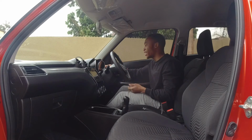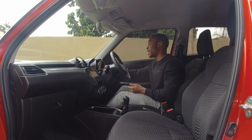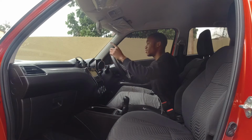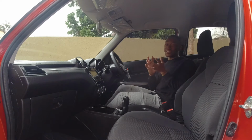You can check your fuel range, and you can check your average fuel consumption, which mine currently sits at 19.9 kilometers per liter, which is around 5 liters per 100 kilometers, somewhere there, almost, something like that. Don't quote me though. So yeah, other than that, okay, the seats, I'll touch upon the seats.